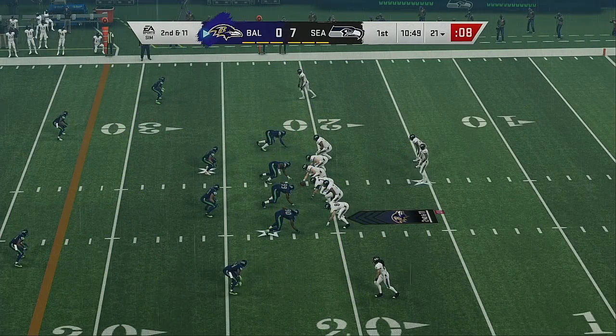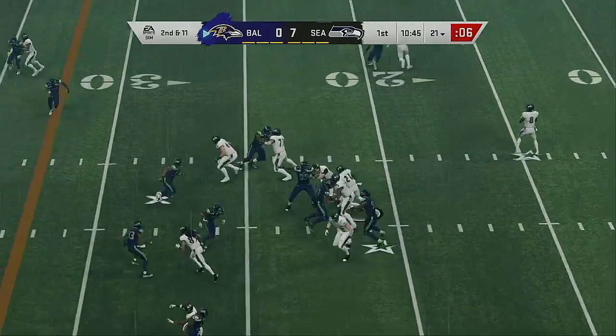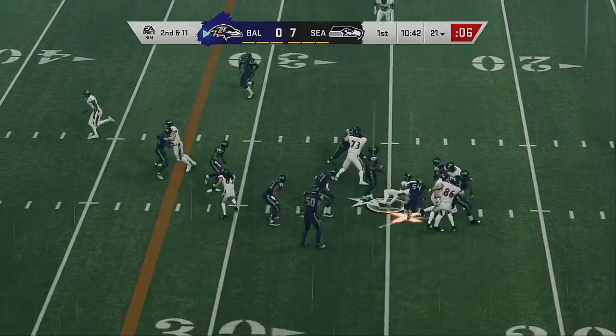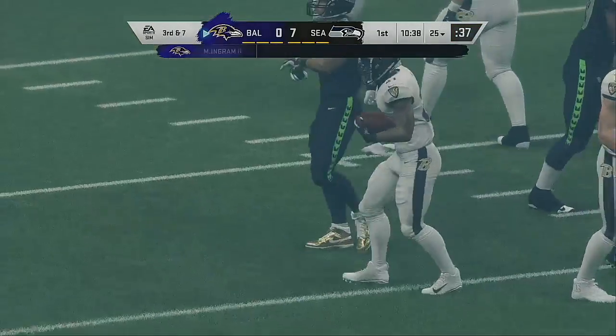A loss of a yard there to start out. That leads to a second and 11. They go to the former Saint, Mark Ingram. And he's upended after a gain of four up to the 25-yard line.